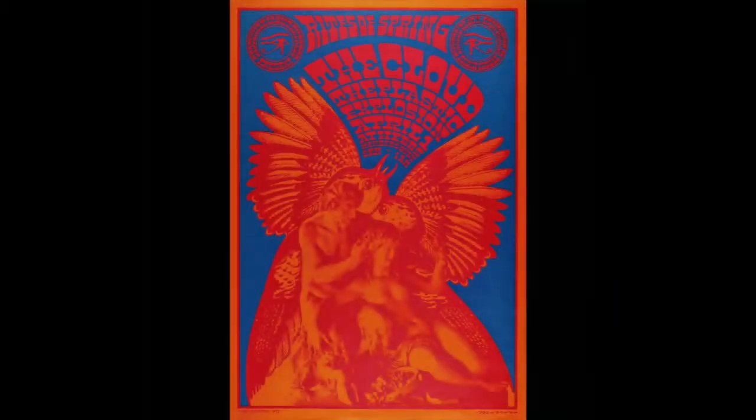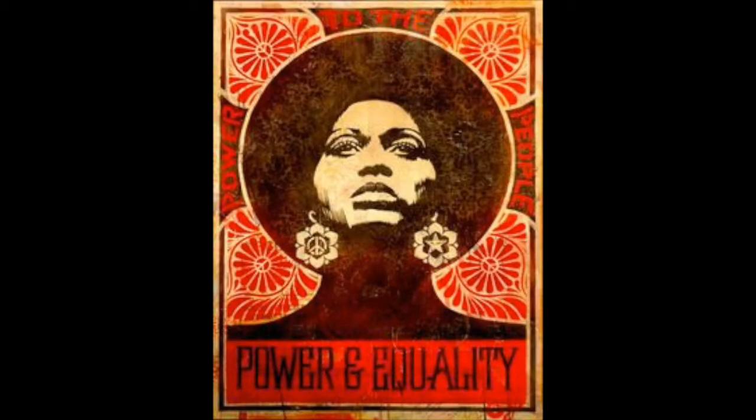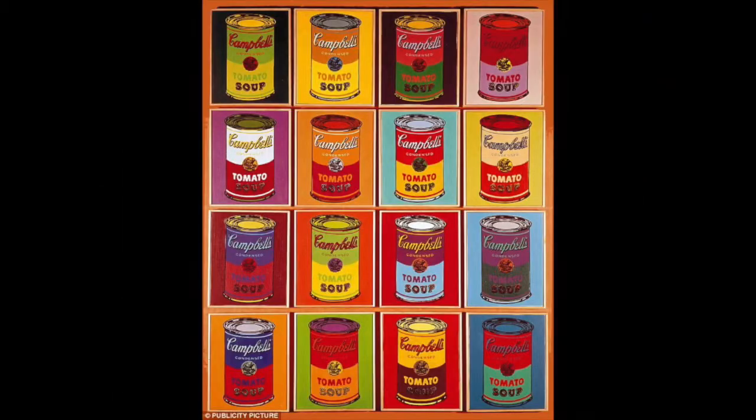This type of design was used for the civil rights movement, the women's rights movement, and anti-war protests. Along with the vibrant colors that draw the audience in, fists, doves, and funky typography gave these posters a unique style. Following this psychedelic style was the pop art trend.